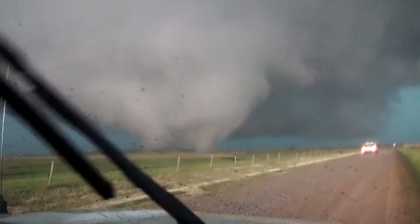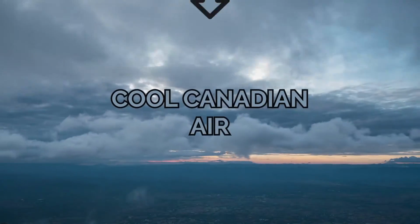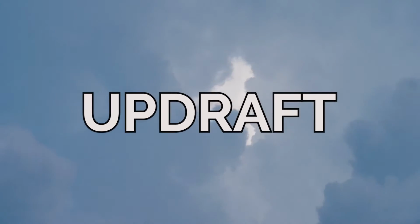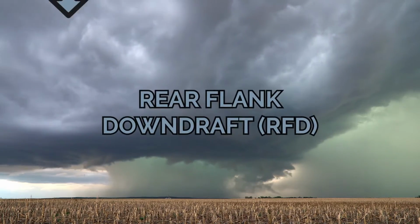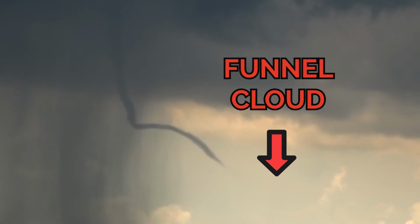In real life, here in Tornado Alley especially, the way it forms is with all these air masses colliding. So you have warm, moist air moving in south from the Gulf of Mexico. You have dry desert air moving in from the west. You have cool Canadian air moving in from the northwest. And then there's something called an updraft, which is warm, moist air that feeds into the storm. I call it the tornado's fuel. It's the storm fuel, okay? It eats this warm, moist air. And the final step is something called a rear flank downdraft. So it's this wind that wraps around near the surface, but that's what brings the funnel high up down to the surface and creates a tornado.